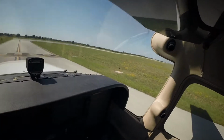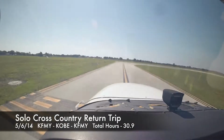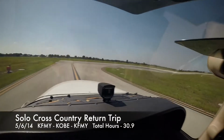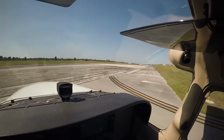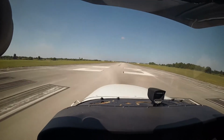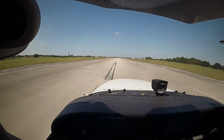Okeechobee traffic, Skyhawk is taking runway 23 for departure. And Skyhawk 797, turning left base, runway 23, Okeechobee traffic. Yes, there. Let's get out of here. We are on runway 23, it's good.